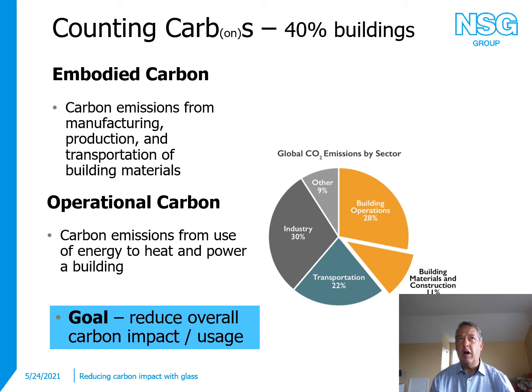Embodied carbon is this thing that doesn't often get talked about, but it's essentially how much energy goes into the manufacturing of materials, transporting them to a site, fabricating those into parts, getting them to the job site, and then assembling and building the building. So that's pretty significant: a third of the overall building impact is actually from those embodied carbon impacts of materials and transport.